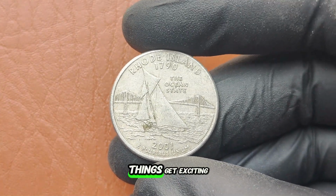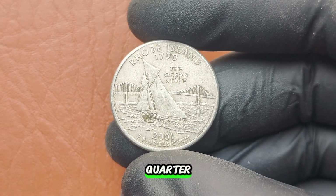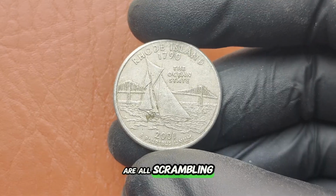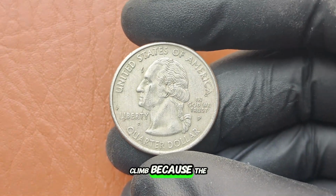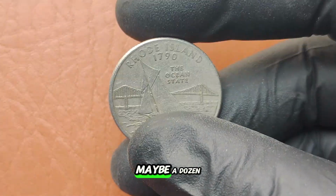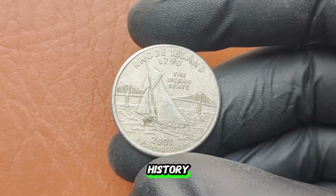Now, here's where things get exciting and urgent. As the demand for rare and error coins explodes, the 2001 Rhode Island Quarter has become one of the most hunted modern US coins. Collectors, investors, and even museums are all scrambling to secure one before prices climb even higher. And they will climb because the supply is microscopic. Think about it, how many of these mint errors could have survived 2 decades of circulation? Maybe a dozen, maybe fewer. Each one verified by grading authorities like PCGS or NGC instantly becomes a piece of American history worth hundreds of thousands of dollars.